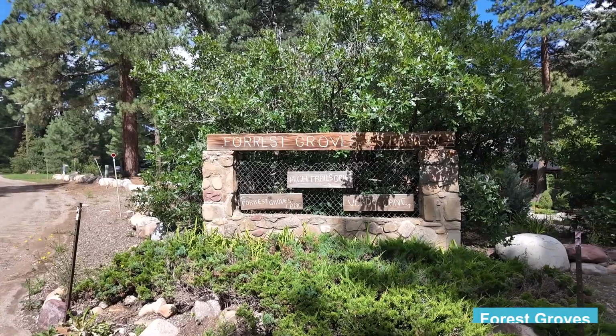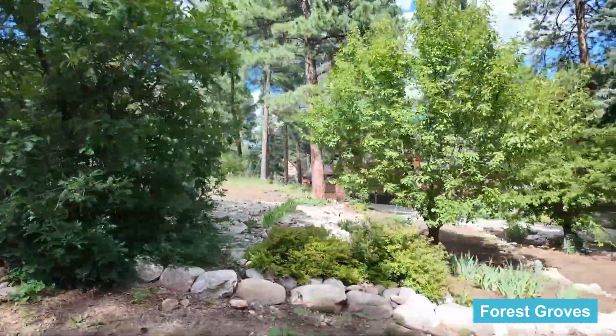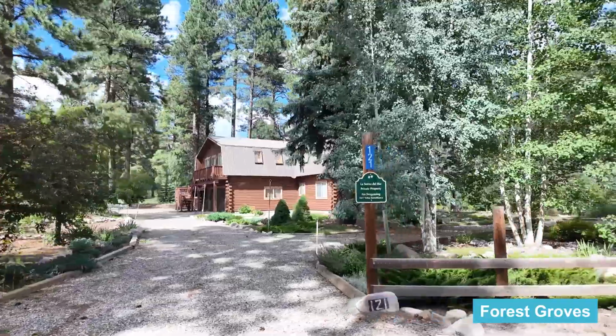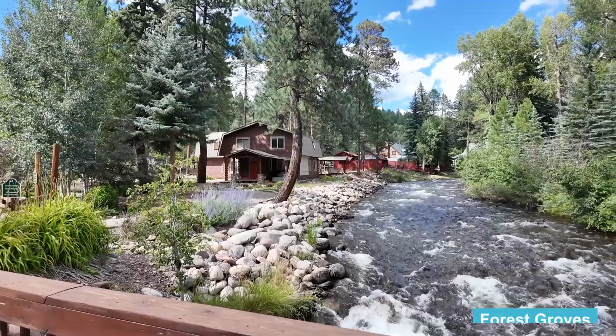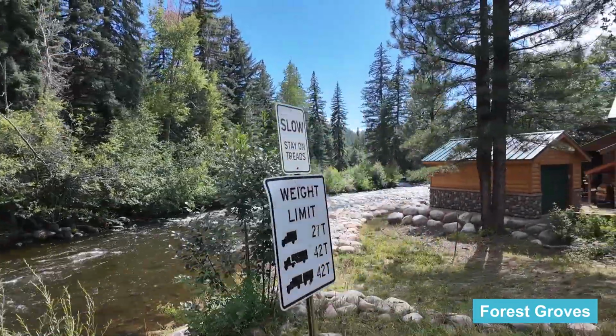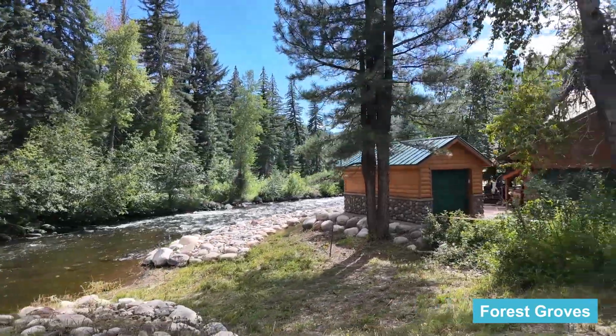All right, now we're in another subdivision called Forest Groves, and I want to give you a neighborhood tour of this subdivision because it is a really, really desirable subdivision. I just showed it to some clients, about 4 different clients in the matter of about a month this summer, because it is just a gorgeous subdivision, has water running through the majority of the properties, decent sized lots, and check this out, an absolutely beautiful river right here running right through the subdivision.